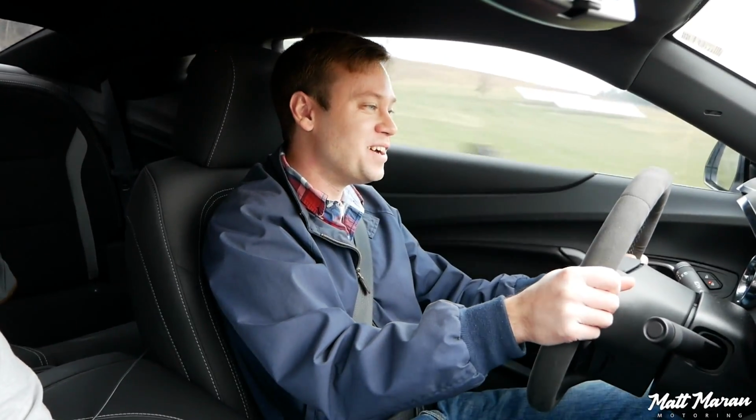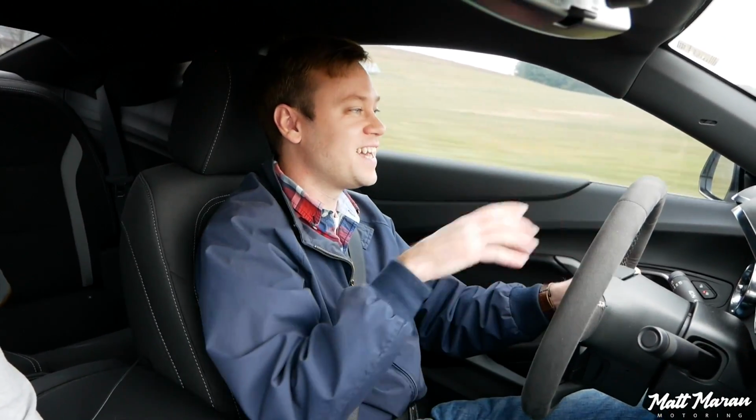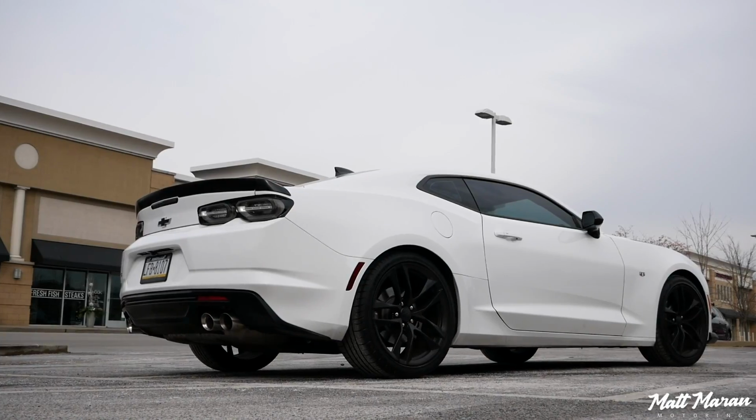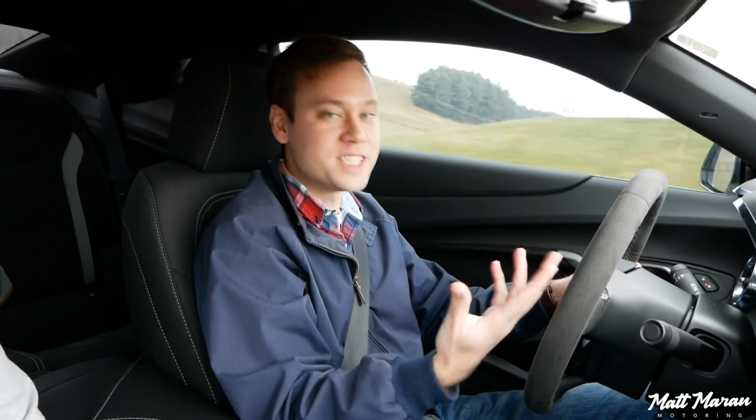It's awesome though that even though it's only a V6 and it still has pretty sticky tires, it still can chirp those tires. It's pretty impressive, and that just goes to show how strong this V6 really is.